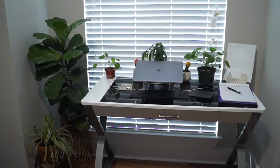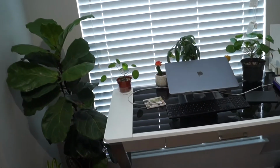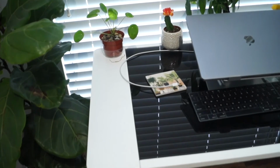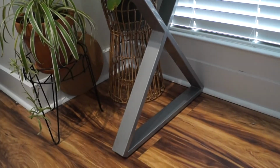I got this desk probably in like 2017, 2018, so it was a while ago, but I absolutely love it. It was good quality, an amazing price. I love the wood, the glass, the metal legs. It's perfect. It has outlets on it. It's a great size.